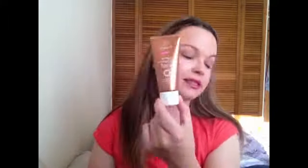I would advise Amazon, because I have seen it on eBay for £18, and I really don't think that it's worth that. But on Amazon you can get it for $8.99 in the UK, and I'm sure in the States you can get it too. So that's the Alme Sunless Tanning Cream for the face.